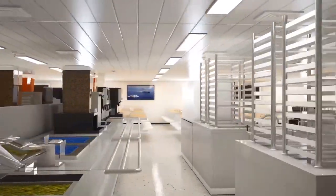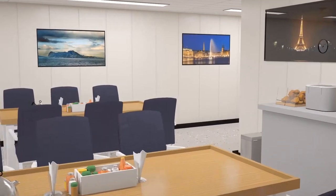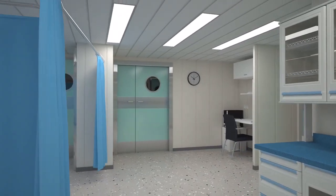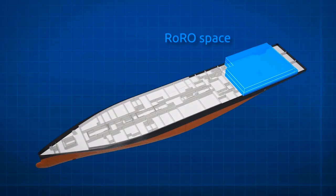For convenience, the food storage, preparation, service, and mess areas are on the same deck, arranged for catering and service efficiency. Medical facilities on the NSMV are larger than required for a training ship and can easily be expanded to adjacent spaces by landing medical modules on deck and in the ro-ro space.